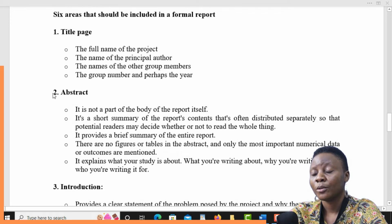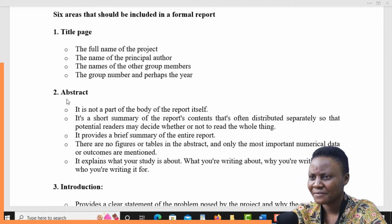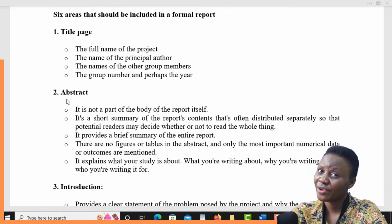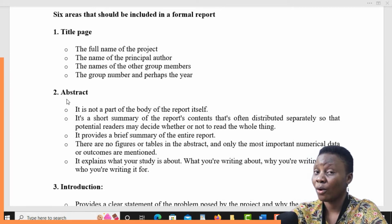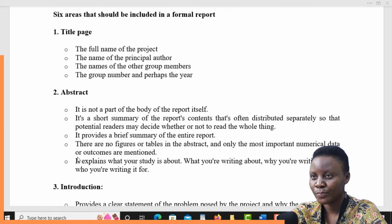Then a report should also contain an abstract, and an abstract is like a summary, an executive summary, or a short summary given about the entire report, so that when somebody reads the abstract, they will be able to understand what the report is all about and what its contents are. So an abstract should also not miss in a formal report.